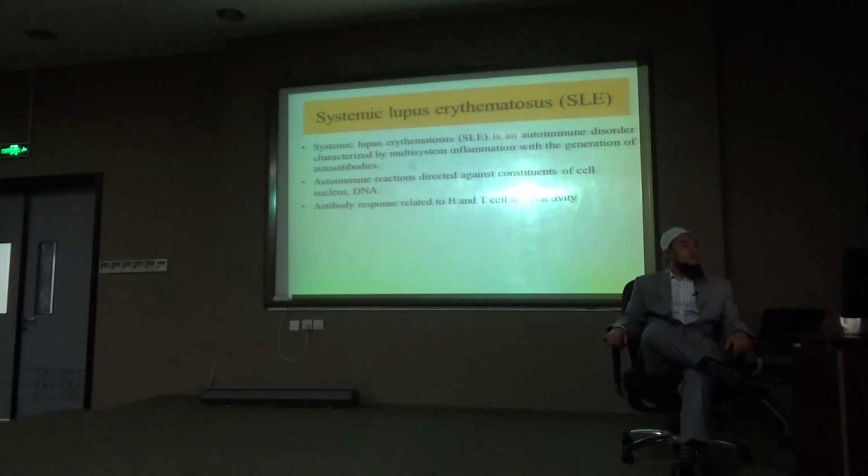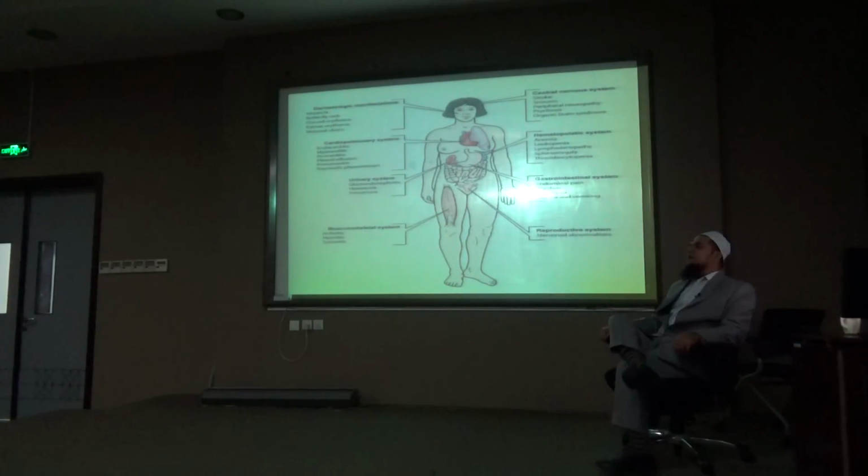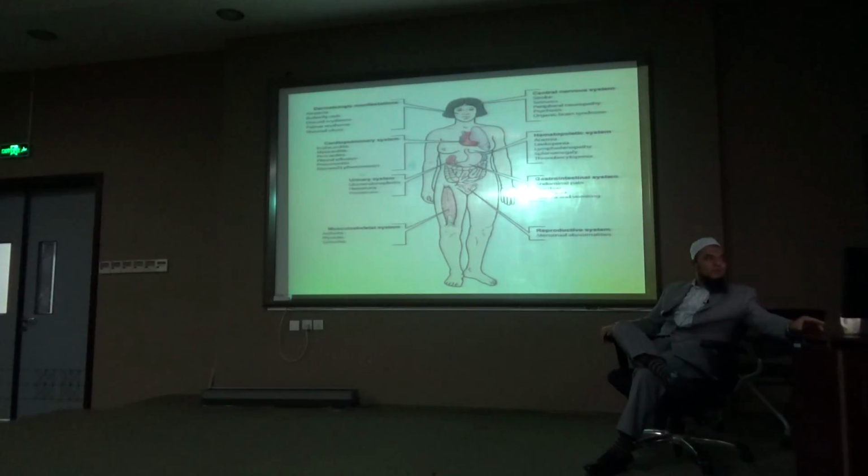So it is multi-system inflammation with the generation of autoantibodies, an autoimmune reaction directed against constituents of the cell, DNA, and an antibody response related to B and T lymphocytes. So every part of the body is affected. And what is the problem? The problem is in the complement system. C1q is not functioning, so the antigen antibody complex is not cleared. It wanders everywhere and damages all parts, from the skin to the lungs, heart, kidney, and muscles.